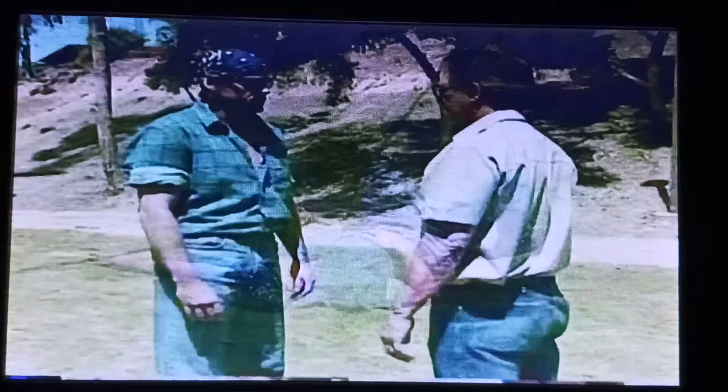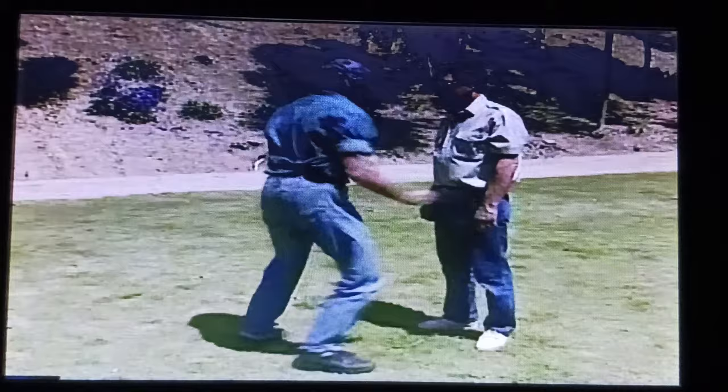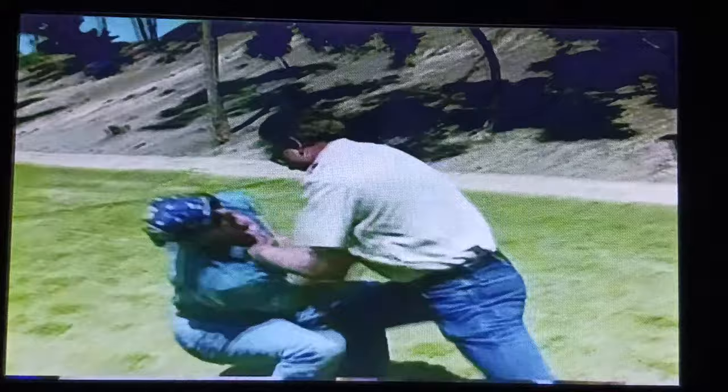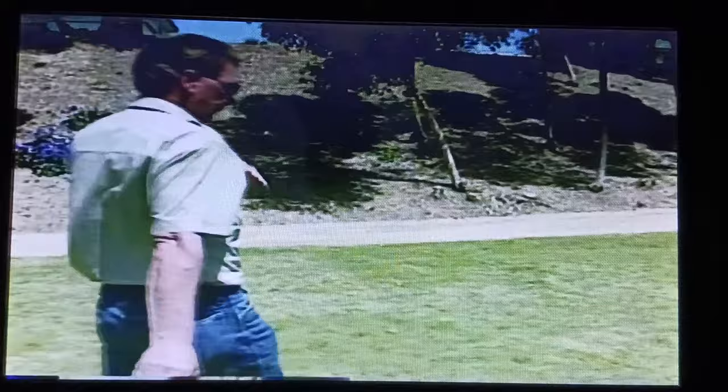With your right hand, grab his wrist. Then with the left, twist the wrist, push him down, and escape. Turn his wrist and hand to the outside. Make the movement very quick and concise. Again, always break away at the thumb. It's the weakest part of his grip.